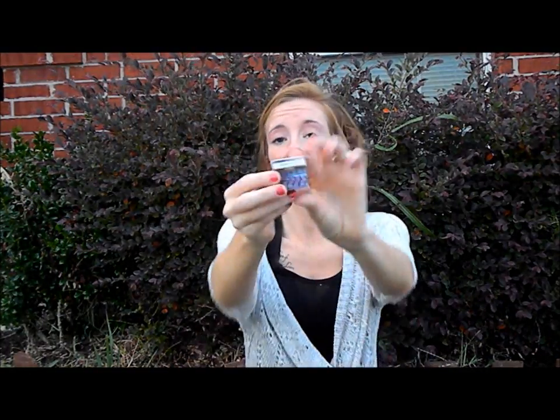Next, we will go with this. It's in a tiny little box, and then you open it up, and this is what it looks like. It's in a little square container, and I can't pronounce the name on the front, mineralogy. I don't know how to pronounce that. But this is a concealer, an under eye, and you can also use it as an eyelid primer, I read on the card.